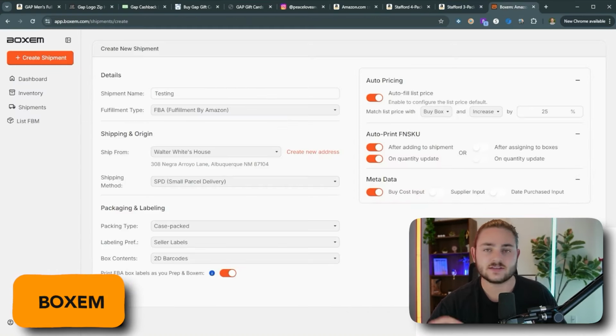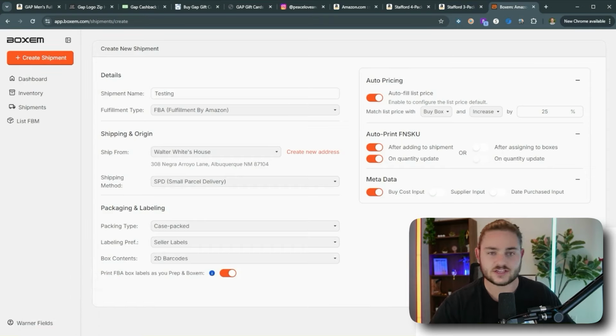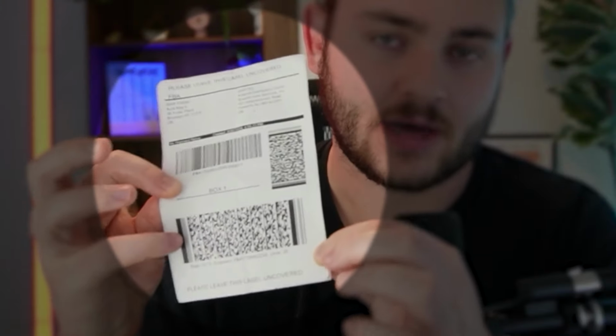So Boxem is a software that lets you list all your products on Amazon, store your costs, know what you're actually making, analytics, all that kind of stuff. But something that's super useful and I've been using a lot recently is the 2D barcodes feature on Boxem. And basically what that does is it just adds this barcode here on the bottom of the FBA box label. Basically, when we go through the process, we'll just take this label, slap it on the outside of the box.